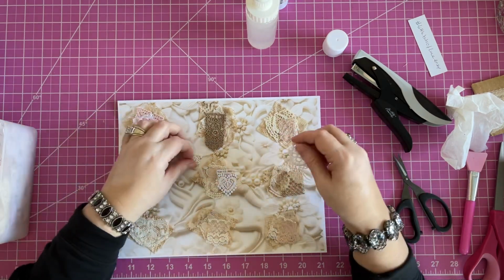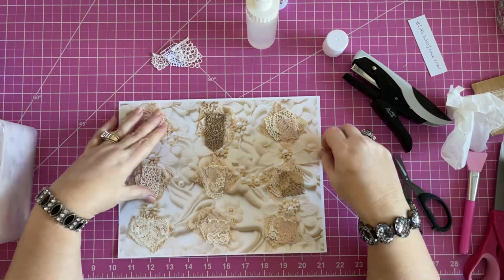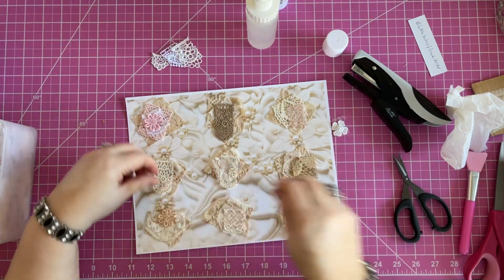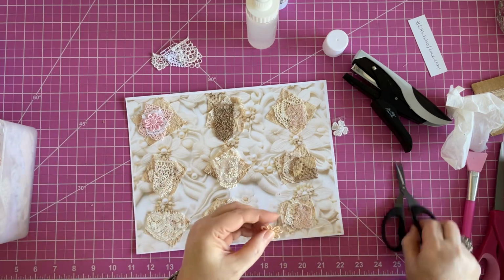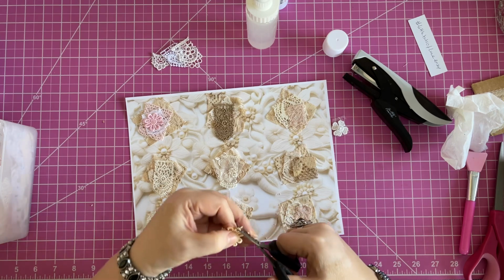Okay, now this is the extras that I pulled out. I don't know if I'm going to use them or not. We'll see. What I was thinking was that that would get that. I'm just cleaning up this little flower. It's kind of a hot mess.